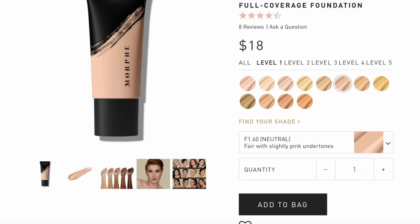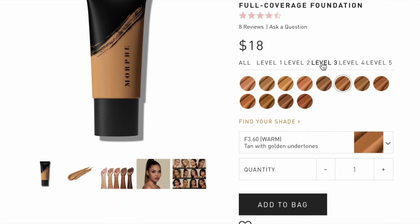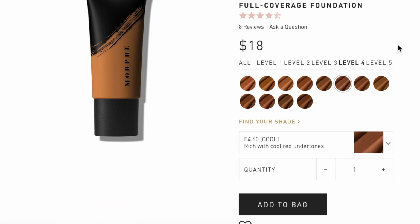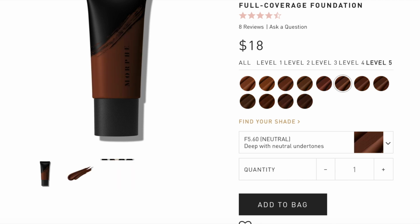So there are different levels to this foundation. There's level 1, which is light. That's all the light category. That's my category. Then we have level 2, that's all the medium colors. Level 3 is the tan, and level 4 is the rich colors, which are a little bit darker than the tan, and then level 5 is deep.